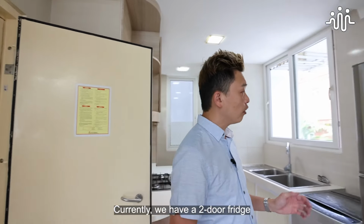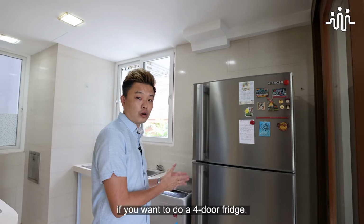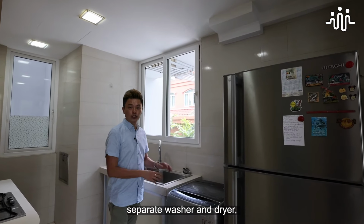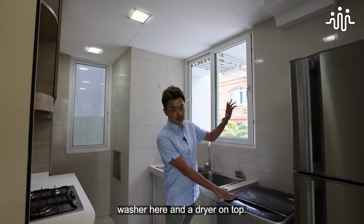Currently, we have a 2-door fridge, but because of the space that we have, if you want to do a 4-door fridge, it's also achievable. If you're someone who prefers a separate washer and dryer, you can also use this area to do a stack up, with a washer here and a dryer on top.